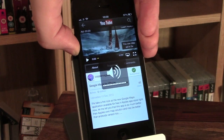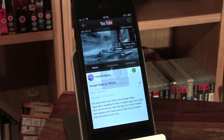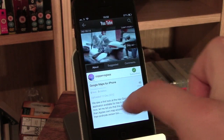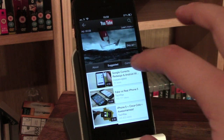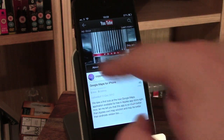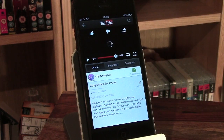If I just turn this down now real quick. So again, you can see the layout here. It looks just like the website. So you've got about the video, what the video is actually about. This is my Google Maps for iPhone video that I was looking at the other day. Suggested videos that are similar, for instance, and comments. You can keep watching the video in the background, which is very nice. It does have ads in it now, which you can skip, just like you do obviously on the PC version.